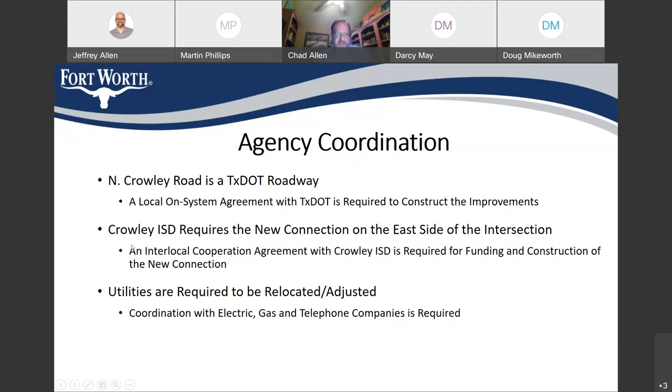And then I mentioned the new connection on the east side for Crowley ISD. They want that new connection, and so we have to enter into an interlocal cooperation agreement with Crowley ISD in order for them to provide funding for that new roadway connection. So we're working on that interlocal cooperation agreement right now.